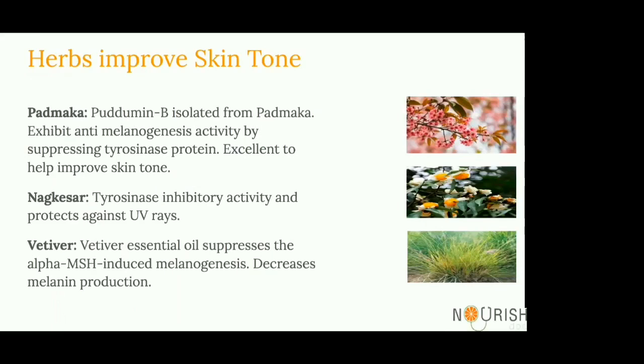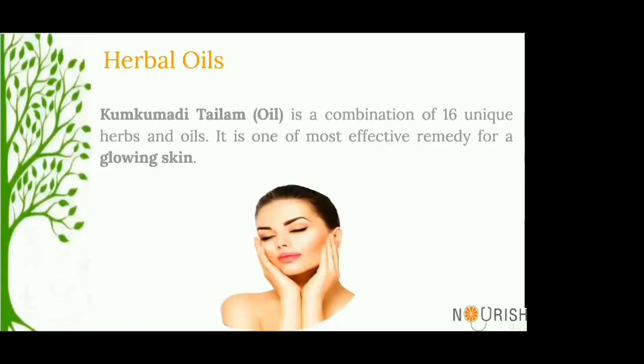That's a lot of interesting knowledge. So maybe let's shift a little bit and talk about herbal oils. Everybody wants to know about different oils. We see a lot of face oils in the market right now. So you could talk about some oils that are in the market and Ayurvedic oils that can help with the skin tone as well.